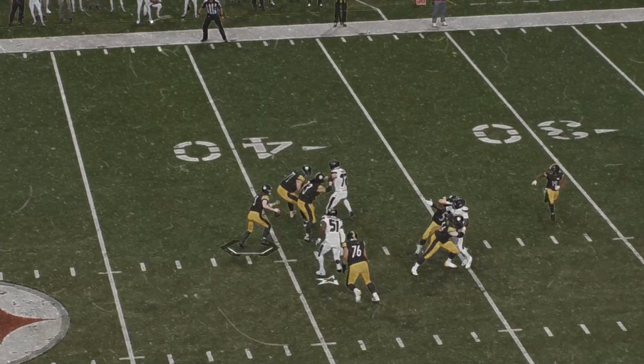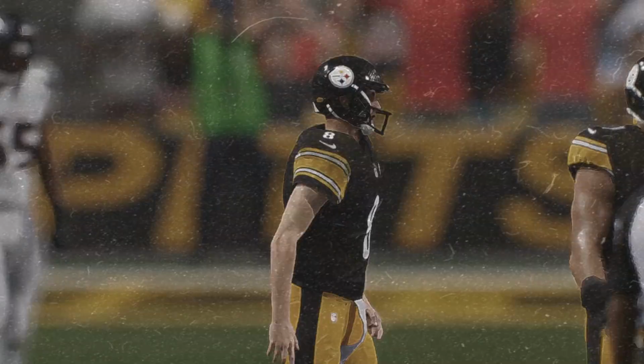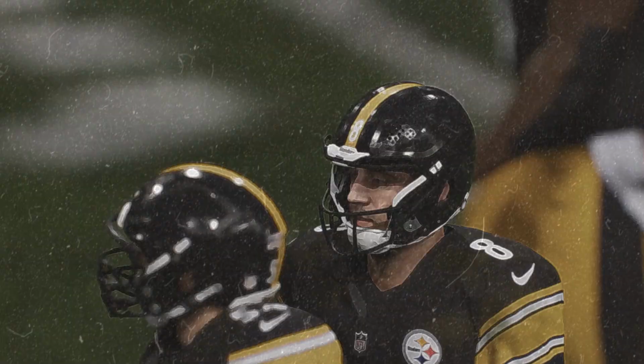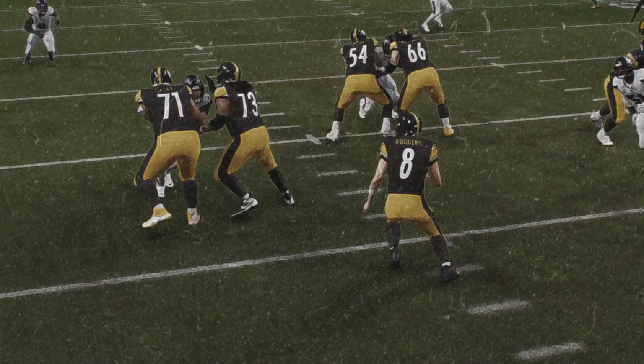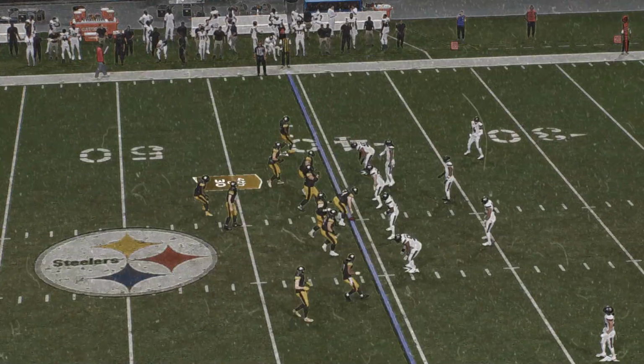Now on 3rd and long, they'll look to throw. And the pressure gets to it again. Will Anderson in there to drop him as that clock continues to run. Well, this has turned into an absolute week to forget for this quarterback. Multiple sacks. Pair that with multiple turnovers. As far as he's concerned, if he ever sees his defense again, it'll be way too soon.